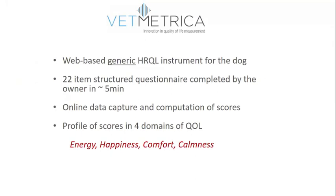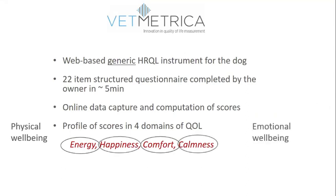So what about VetMetrica, which is our health-related quality of life scale for dogs? Well, it's web-based and it's generic. It has 22 items in a structured questionnaire, which the owner completes in around 5 minutes. Data capture is online, and so is computation of the scores. It produces a profile of scores in 4 domains of quality of life: energy, happiness, comfort, and calmness. Energy and comfort tie in with physical well-being. Happiness and calmness tie in with emotional well-being. And then there is automatic generation of output for the vet and the owner.